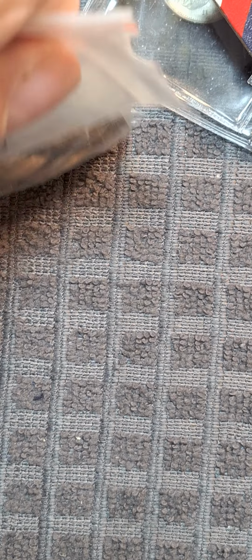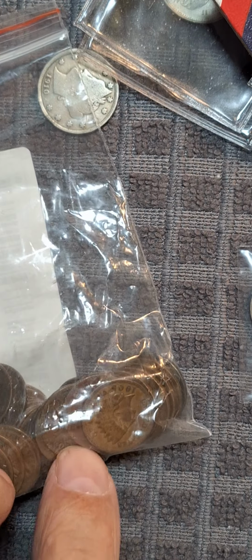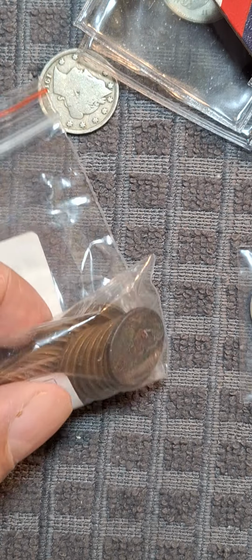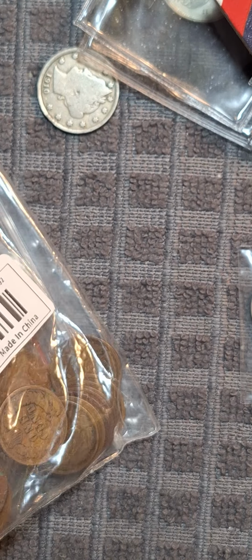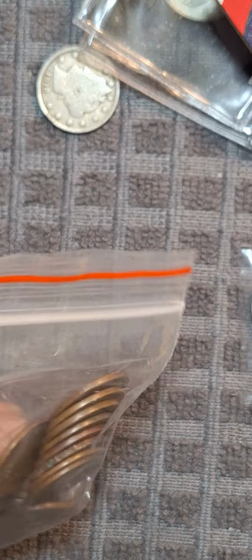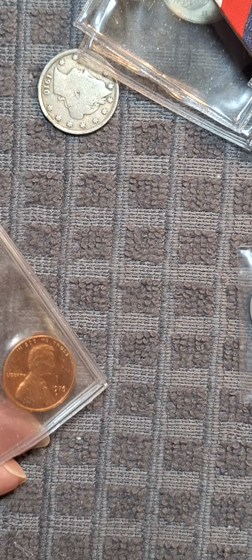62, 63. Oh, what is this? A bag of Indian head pennies. A whole bag of them. I might make a video with these. That's too much. Too much. I'm enjoying doing this.